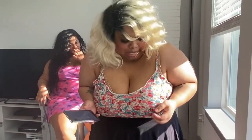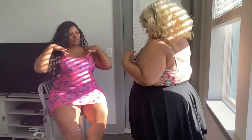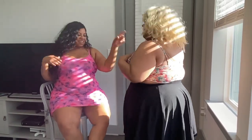Normally you can see the lattice, but the way my boobs sit, you kind of can see it. Can you see the lattice? For the people in the back, what's the lattice? The floral sprinkle on the edge? No, it's the curve around the edge, yes.